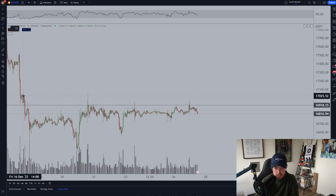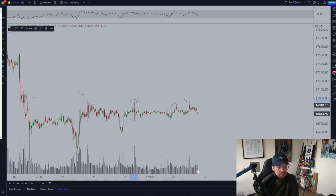I've just put it on 16.9, but it's this block in which we had a tap, another tap, and last night we were trying to break the high here as we took out the liquidity above these and started to fall south again. So you're actually looking at a few levels that we should be holding in order to avoid any market breakdown.